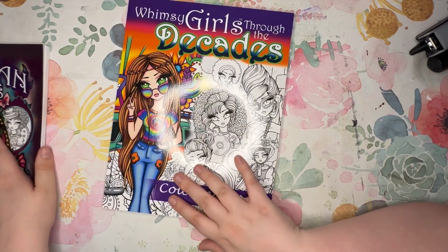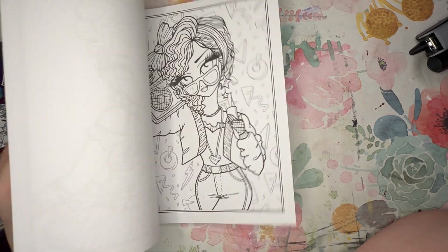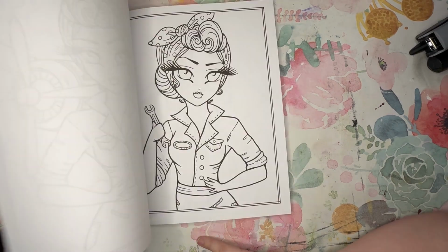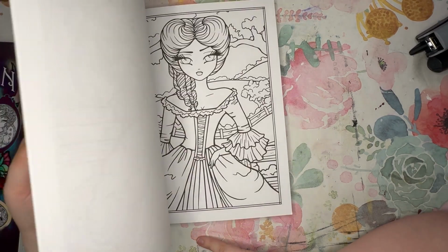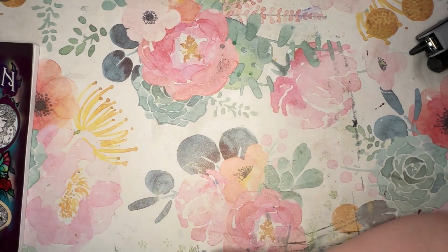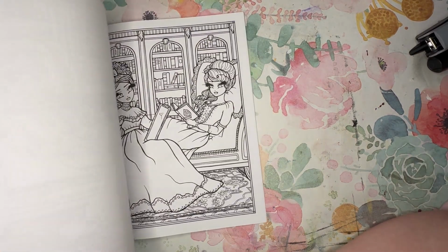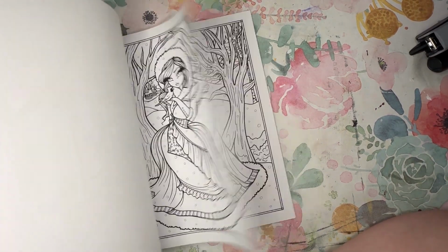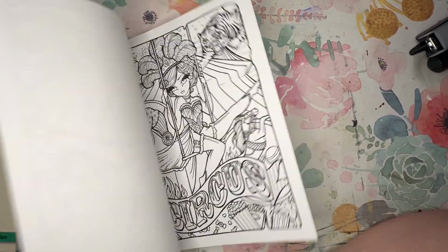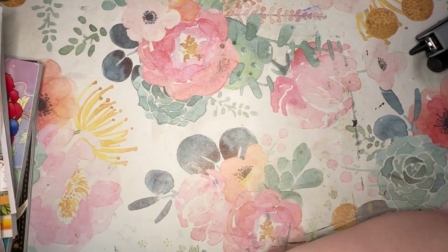Then we have Whimsy Girls Through the Decades. And this one is the decades, obviously. So if I colored a decade, I would pick the 2000s or the 90s. So, yes. Then we have the Victorian Darlings, and this is my last Hannah Lynn collection for this one. And then I'm going to move on to my Coco Wyo collection. So, that is my Hannah Lynn collection.